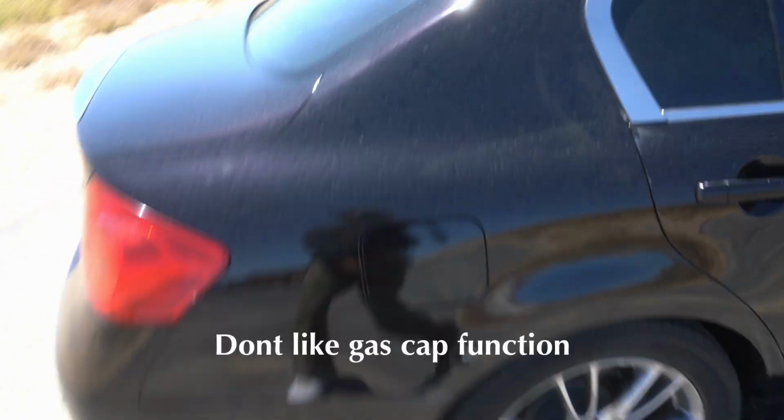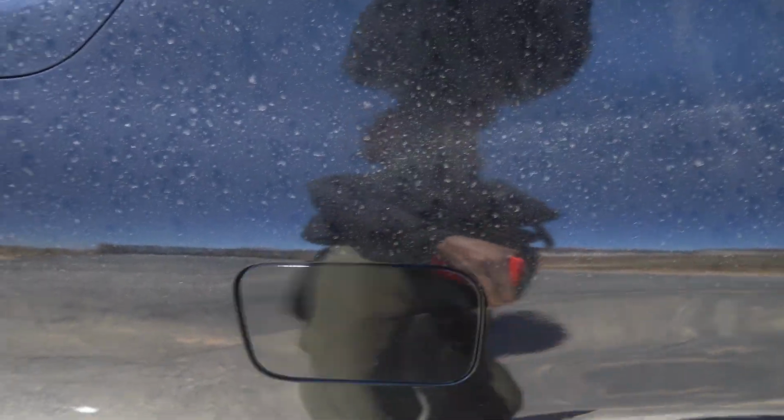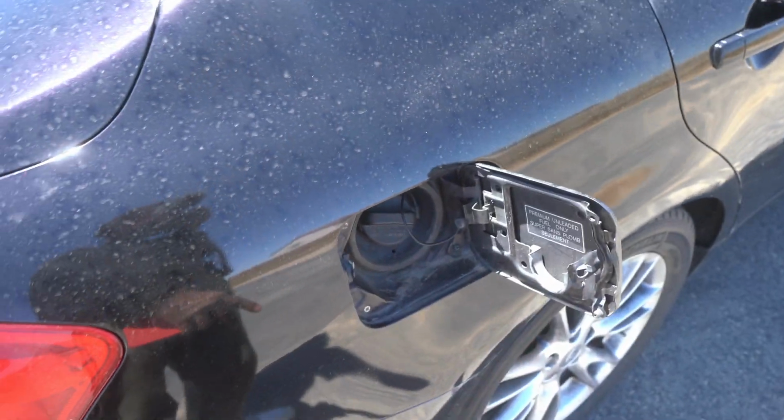And now let's get into the bonus tips. Now the bonus tips are just little things I'm nitpicking at or whatever, but yeah. This dang gas cap. I don't like that you have to unlock the car and push it on this side to open it. I don't really know what that's about, for real.